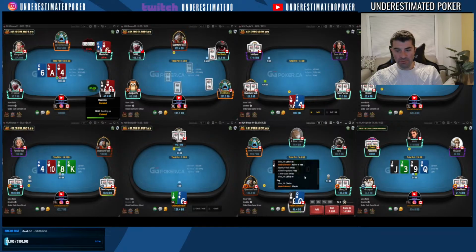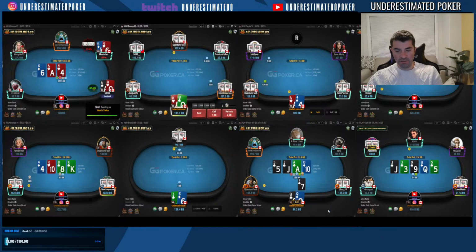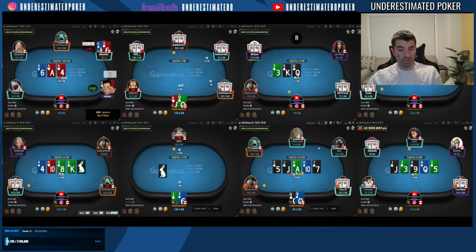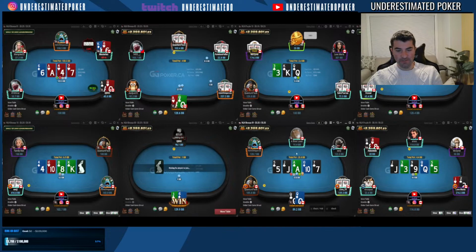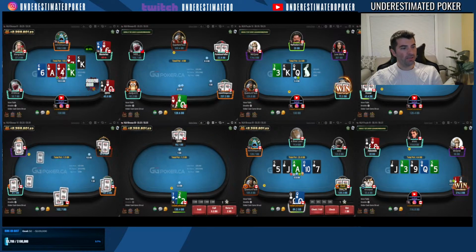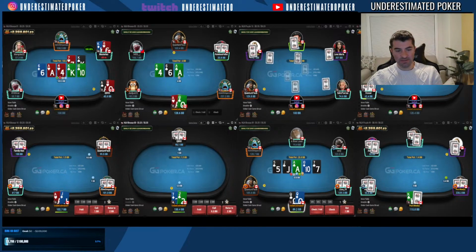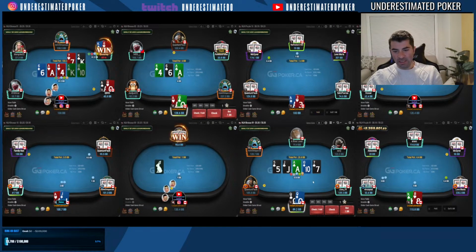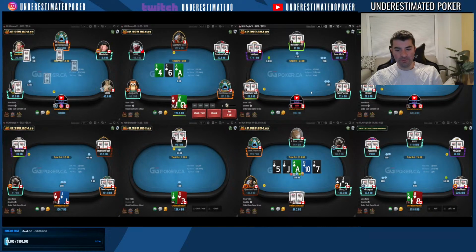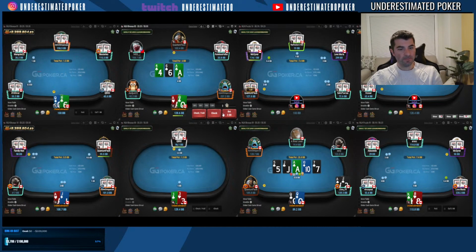Ace ball when we hit queens. They limp called. I think we call here with the queens. If he goes really big, I guess we fold. Spades do come in. King six spikes twice on him. That's hilarious. I don't think we can get him to fold an ace, so we're just going to show down our queens here. Lose to the nuts. Perfect.